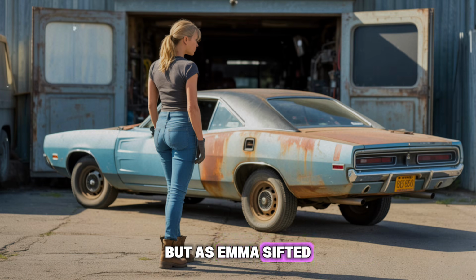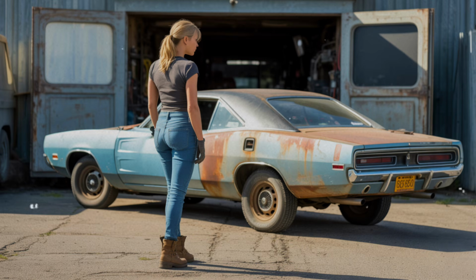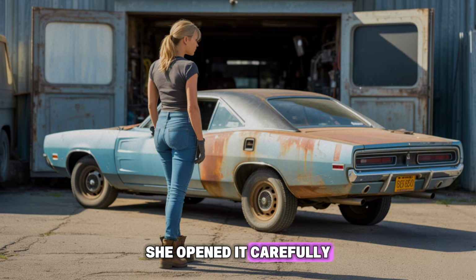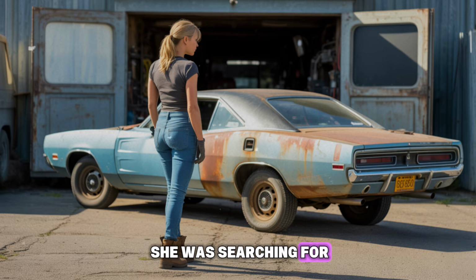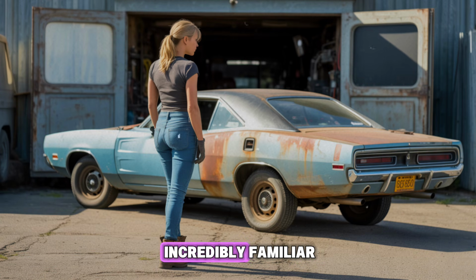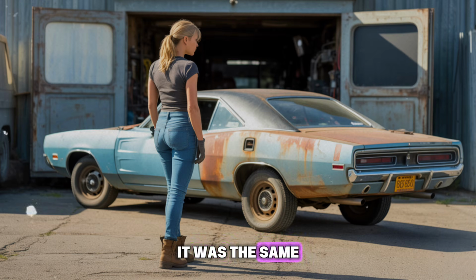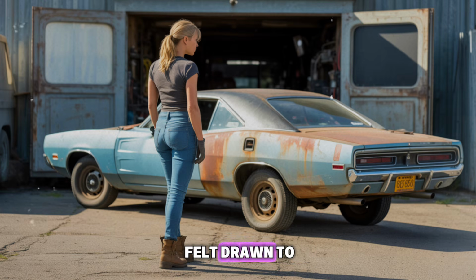But as Emma sifted through them, she found a small, weathered box the same size as the one she'd found in the charger. The leather was soft and cracked, as though it had been handled often in the past. She opened it carefully, knowing that whatever was inside would lead her closer to the answers she was searching for. And there it was. A set of keys, one of which looked incredibly familiar. It was the same key she had found in the charger's glove box, the same one she'd felt drawn to.